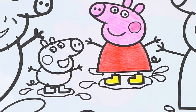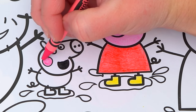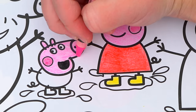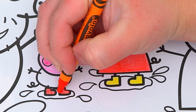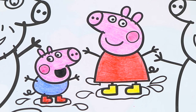Let's make the inside of his mouth black. And his skin light pink. And let's make his outfit blue with red boots. Okay, now I'm all finished coloring in George.